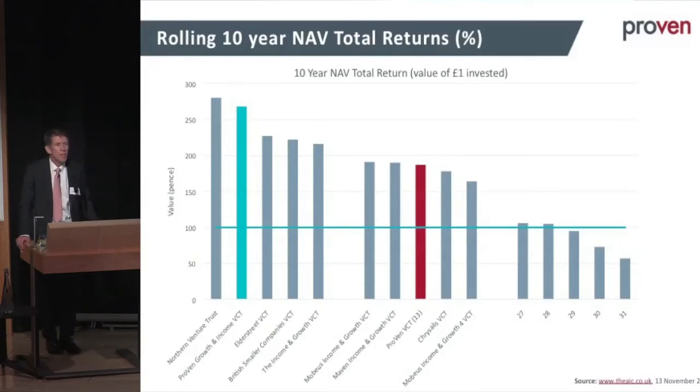So there are 31 VCTs which have a track record of 10 years or more. I can't get them all on the chart, so what I've done is shown the top 5, and then a group in the middle of the table, and then the 5 worst performing VCTs. The blue bar towards the left of the chart represents ProVen Growth and Income, which, as you can see, is the second best performing VCT over 10 years on this measure. And £1 invested in ProVen Growth and Income VCT 10 years ago with dividends reinvested at net asset value would now be worth £2.68.